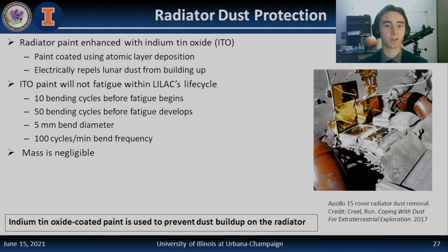In addition to posing a danger to crew health, lunar dust can also reduce the performance of radiators. So LILAC utilizes indium tin oxide paint, also known as ITO paint, to prevent lunar dust from sticking to the radiator panels. Using atomic layer deposition, ITO paint can be added directly to the thermal paint normally used on radiators. As this technique deposits a layer of ITO only a few atoms thick on the radiator, the mass of ITO in the radiator was assumed to be negligible.